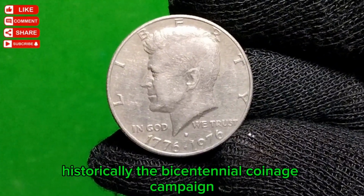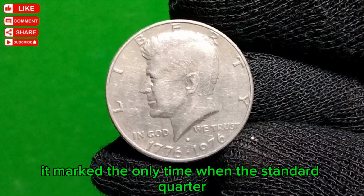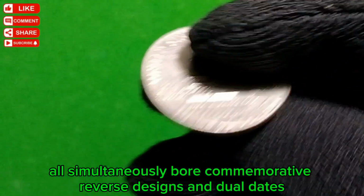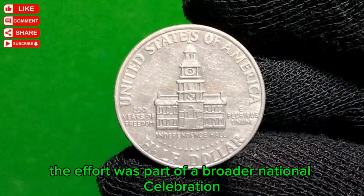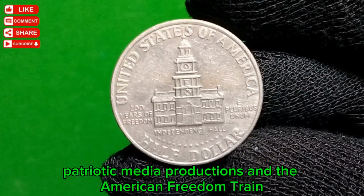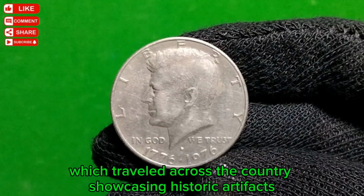Historically, the bicentennial coinage campaign was a unique moment in U.S. numismatic history. It marked the only time when the standard quarter, half-dollar, and dollar coins all simultaneously bore commemorative reverse designs and dual dates. The effort was part of a broader national celebration, which included parades, special legislation, patriotic media productions, and the American Freedom Train, which traveled across the country showcasing historic artifacts.